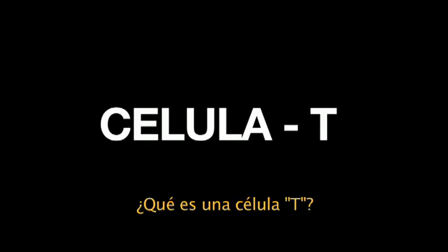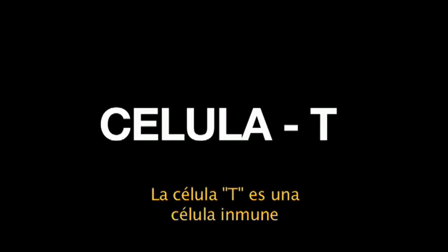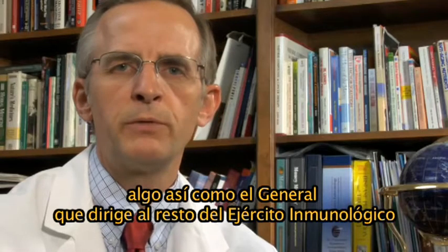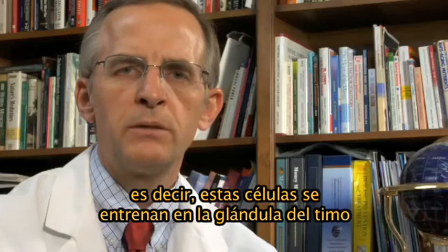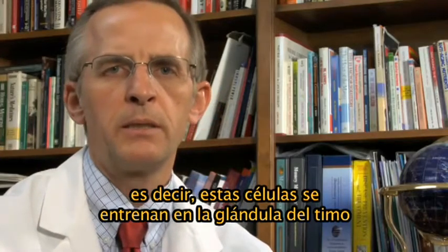What is a T cell? Well, a T cell is an immune cell that's really the general that directs the rest of the immune army. But the T stands for thymus. In other words, these cells are trained in the thymus gland.